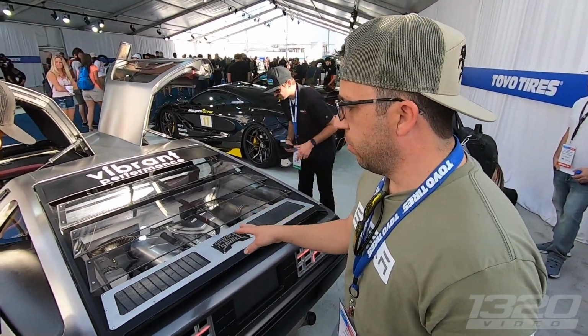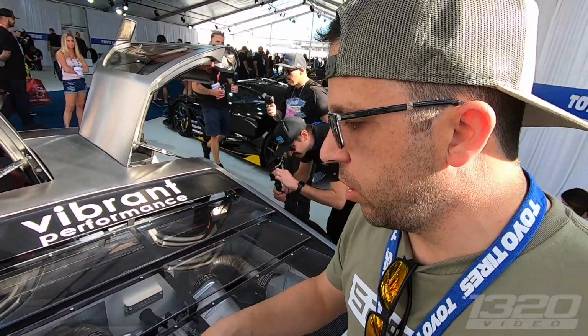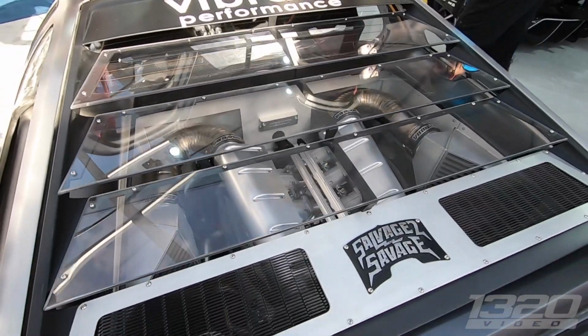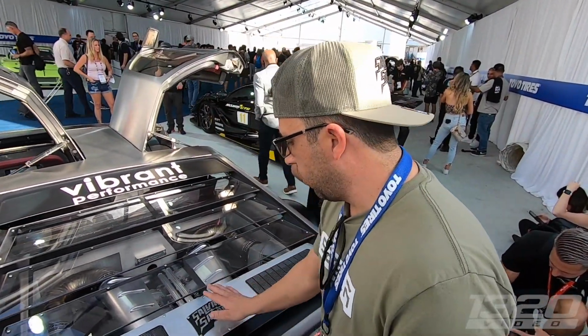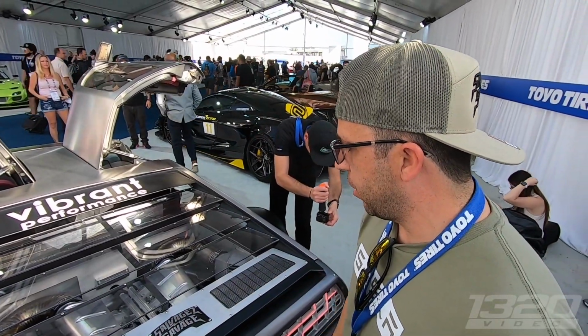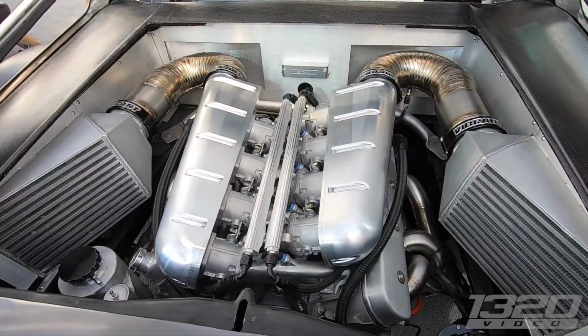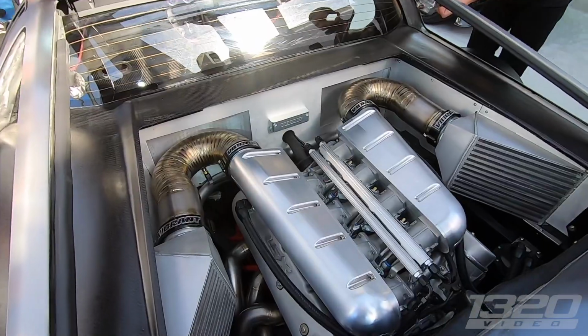So the deck lid. Wow. We took the original, these were all black originally. We cut them out and put the Lexan in, kind of reminiscent of a Ferrari F40, to show off the engine bay. And then we have additional vents, and then we have the S2S badge there. But the engine's a 5.3 LS, hooked up to a 996 Porsche gearbox. Wow, I haven't seen this open yet.